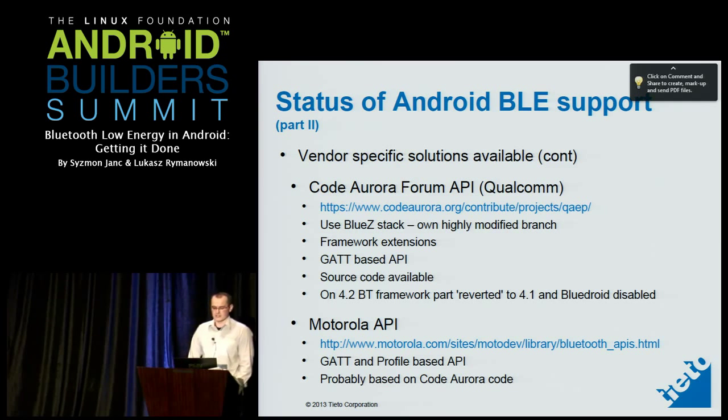The whole Bluetooth hole, which comes with Android 4.2, is reverted, and the whole solution is used. And there's the Motorola API, which is actually quite nice. It's a profile-based API, so that means the application developer does not really have to know a lot about the technology. You just need to create the object and get callbacks with the data ready to show on the screen.